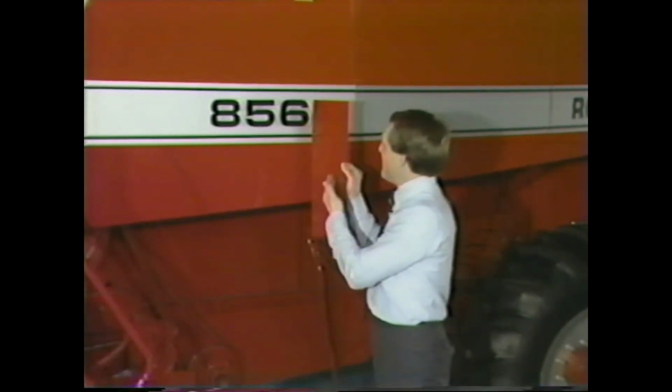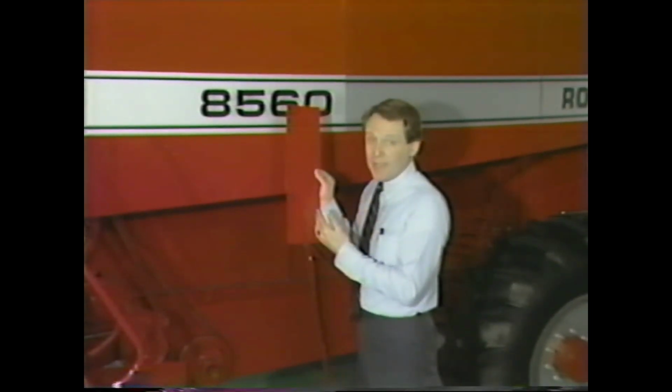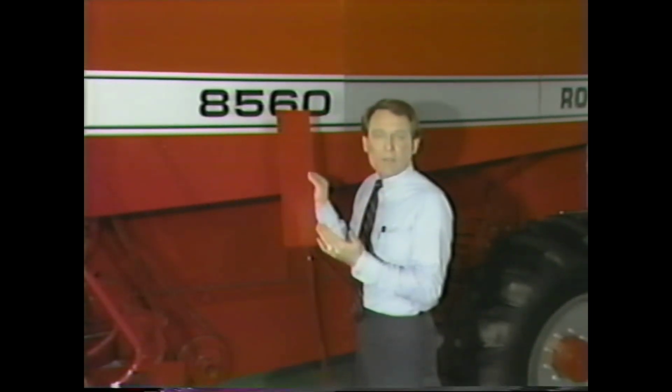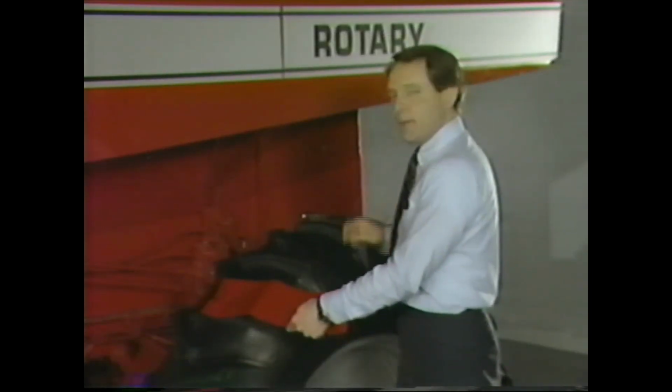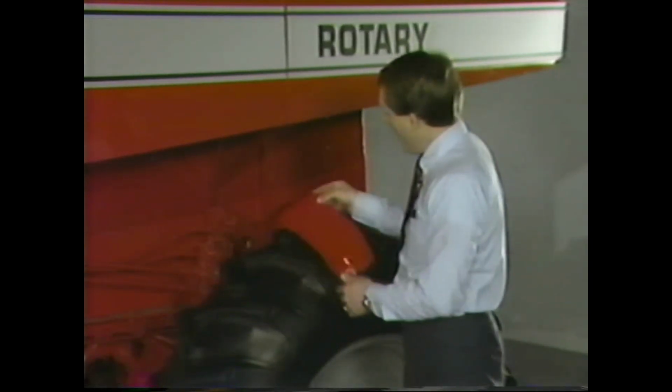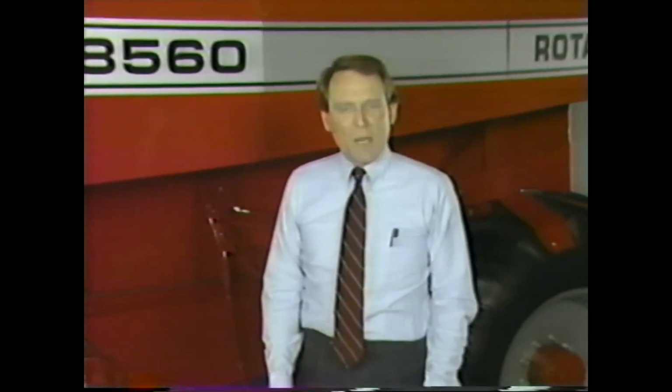And it's finished to a mirror-like gloss with Massey's exclusive high-tech polyurethane paint. It retains its look and color years longer than ordinary paint. Plus, it's not affected by diesel fuel, engine oil, antifreeze, gear oil, or hydraulic fluid. You can bend it, you can hit it, but it's next to impossible to destroy it. That's Massey quality. And you don't have to polish it to keep it looking good. The Massey cleans up with plain old soap and water. By keeping it looking like new, we're already helping you build resale value.